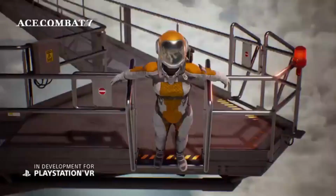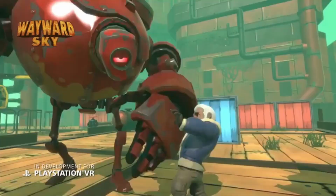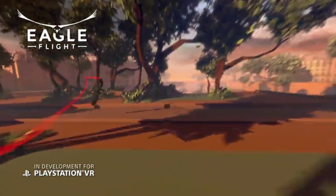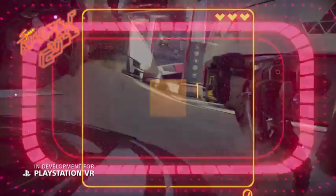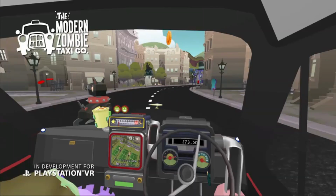PSVR games cover a wide range of genres, including action, adventure, puzzle, sports, and more, allowing players to experience virtual reality in a variety of ways. Some popular PSVR games include Beat Saber, Astro Bot Rescue Mission, Resident Evil 7, and Spider-Man: Miles Morales.